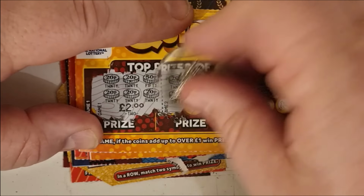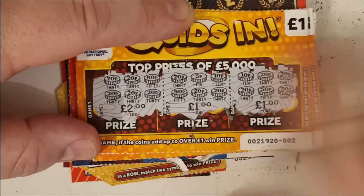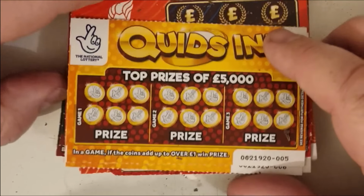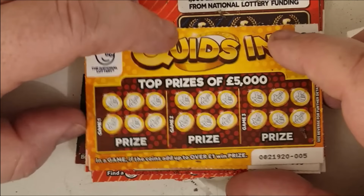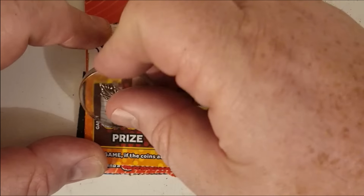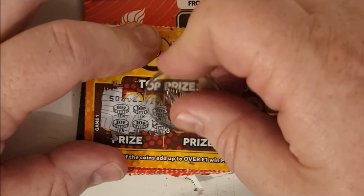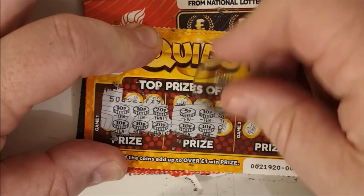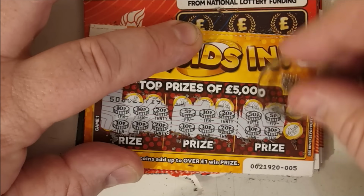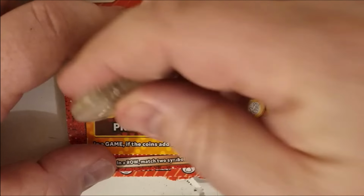Two. Three. Four. So at the moment, the pounds and the twos are level pegging. But that doesn't mean the pounds are going to win because, as you saw with the £2 cards, it could all be duds from here on in. Come on, back to that winner.